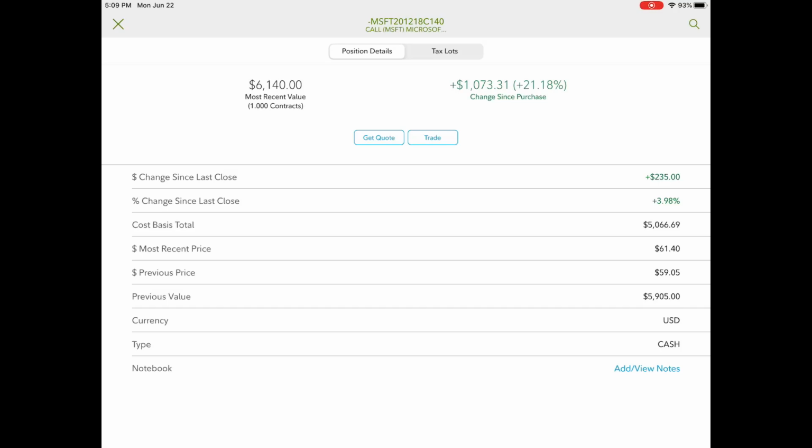I just wanted to share a little bit about the options trading I have been doing inside of my Roth IRA. As you can see here on the top, I have a Microsoft option, and the expiration reads a little bit funky, but the first two digits are the year. So it expires in 2020, and then the month is December and the 18th of December 2020. It is a call option, as you can see on the second line for Microsoft, and my strike price was $140. If I click on tax lots here, this is within the Fidelity environment.